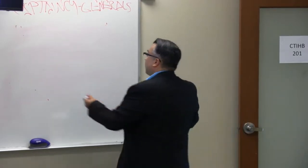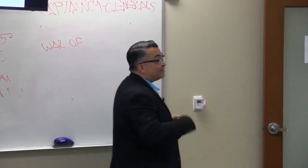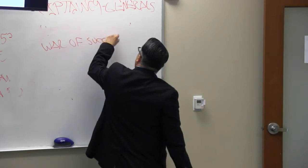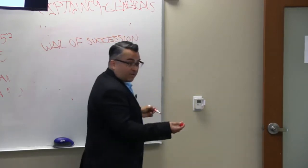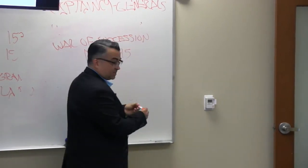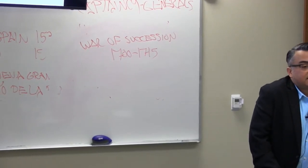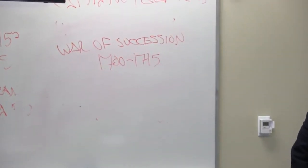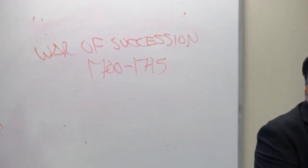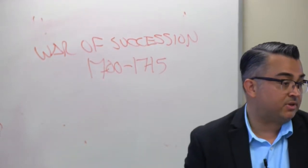Okay, but the War of Succession, because of this interest in the American resources, you have various royal figures vying for the Spanish throne. This occurs from around 1700 to about 1715. And the French king places his grandson, Philip, on the Spanish throne. And from that period, starting in 1700, that's the entry of the French Bourbons into the Spanish political system.